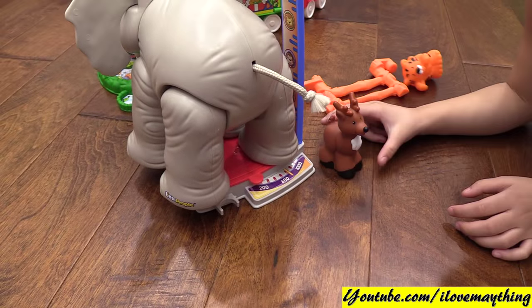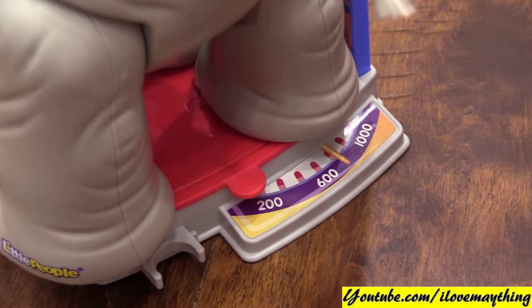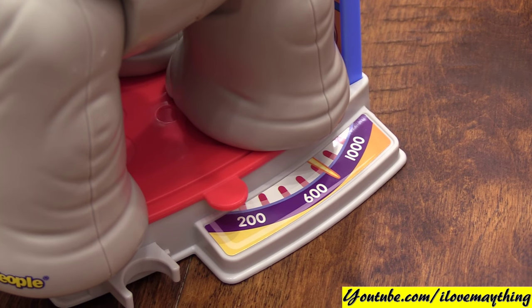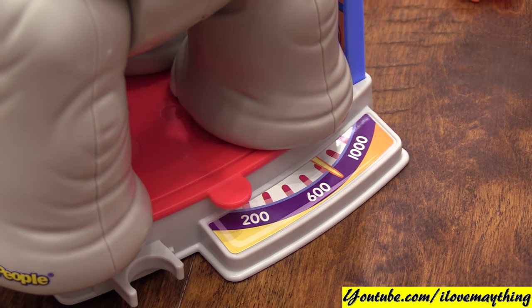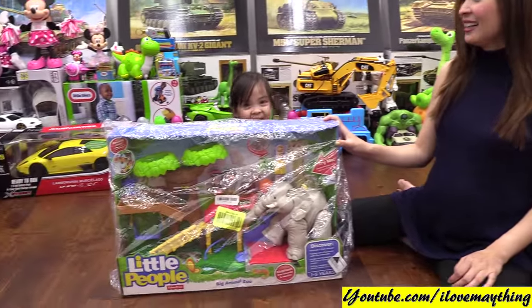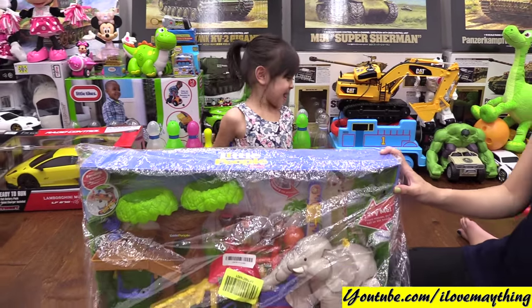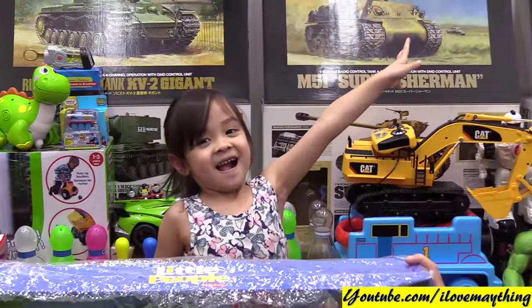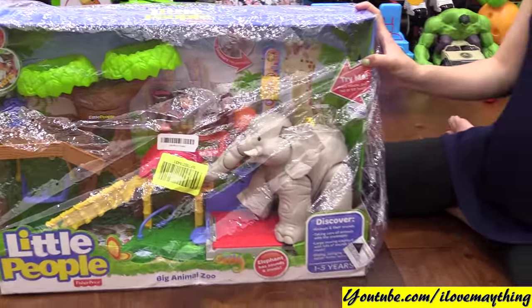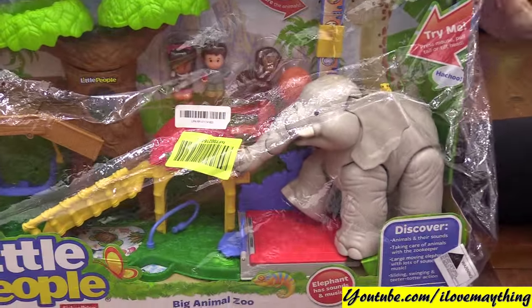Oh, Maya, look. The elephant, it weighs 700 pounds. You see? That's a lot, son. Yep. The elephant is very, very heavy. 700 pounds. Wow. What is that music? Where is Maya? Oh, there she is. Hello, Maya girl. How are you? A crazy day for Maya? Oh, okay. Hey, that's an elephant. Maya girl. That's a big elephant.